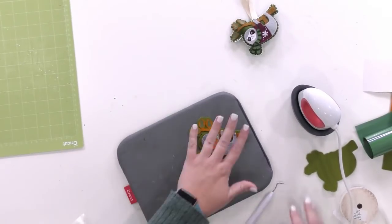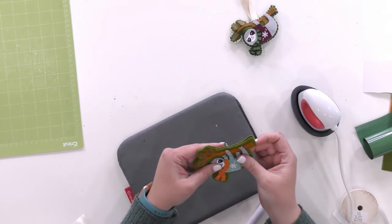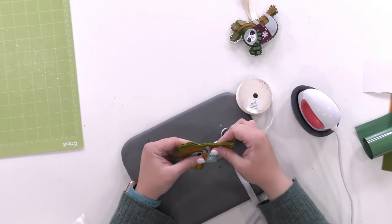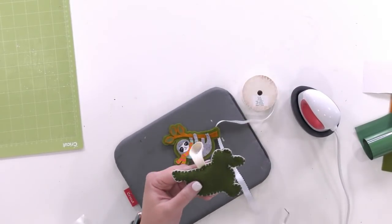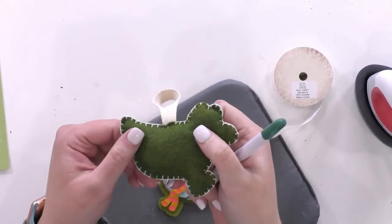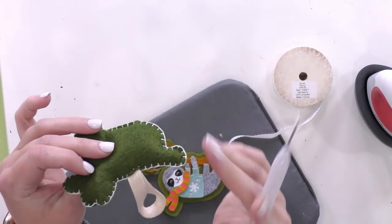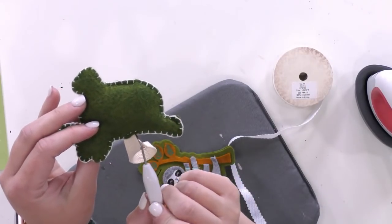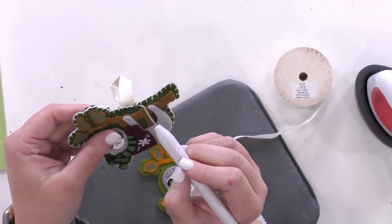Okay, so we're finished with this one here, and we're ready to sew it together. We can do a couple of different things. If you wanted to, let me zoom in. We're doing a blanket stitch through this guy. You can see the back right here. There might be a better way to do this, but this is just the way that I do it. We have a basic regular stitch here, but in the front it still looks like a blanket stitch. I'm going to show you how I do that.